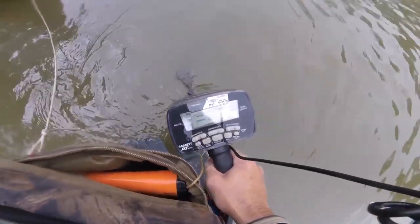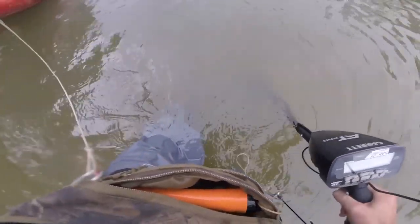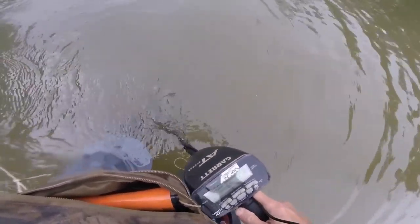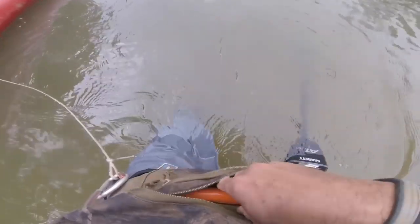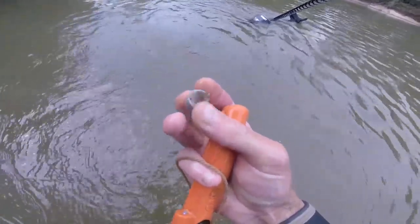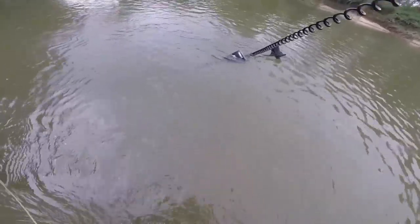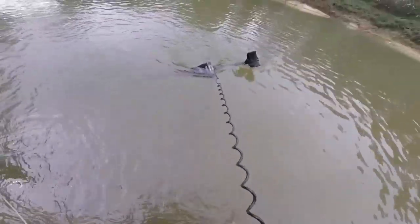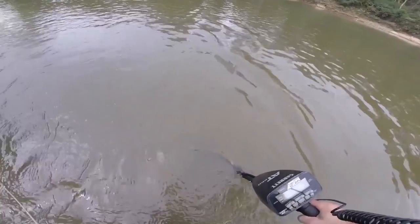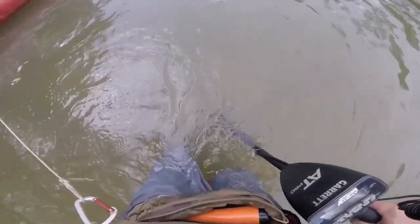Well, just a few inches from that Enfield bullet is another bullet signal. So, let's see what we've got here. There's another one right out here. So, we might have just gotten onto a load of bullets here. Let's see what we've got. Yep, another fired mini ball. Awesome. So, let's see what this next signal is then. It's ringing right over here next to it.